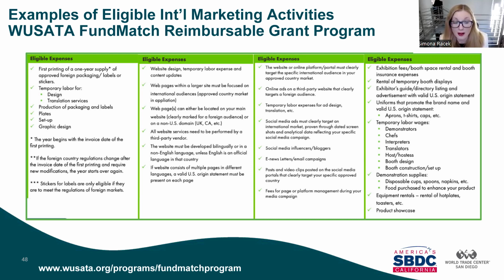Social media campaigns will qualify, so you could receive 50% reimbursement on all your social media campaigns to enter Canada, as long as you can prove in the backside analytics of the campaign that you have actually targeted Canadian consumers and not American consumers. Social media influencers and bloggers, this is a very important expense. Locating a social media influencer in the market of interest for your product could really build your brand awareness, increase your sales, and ease your entry into the market.